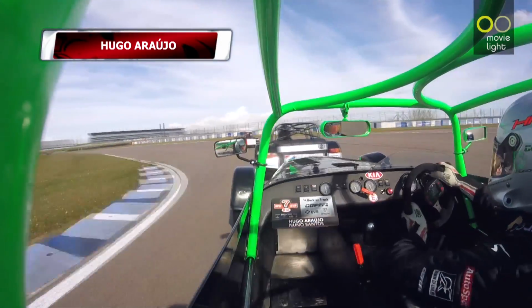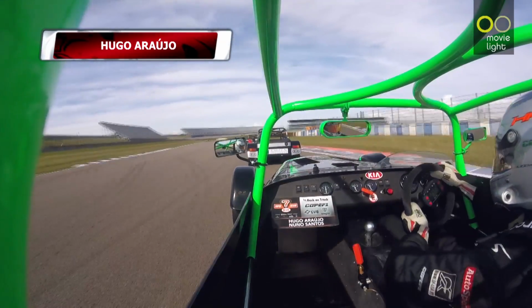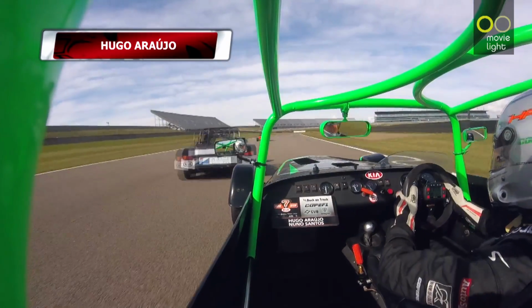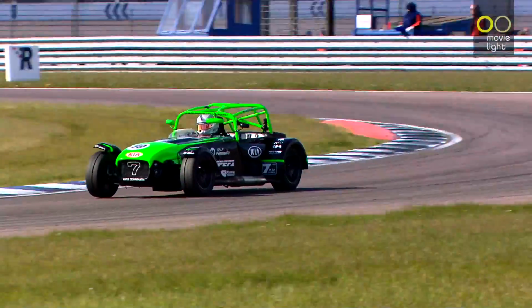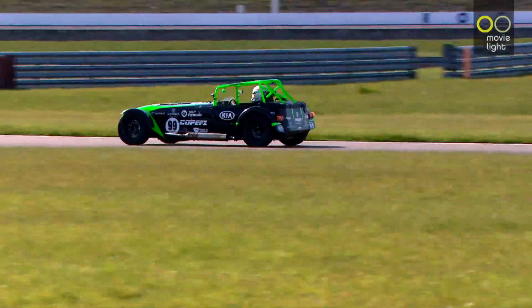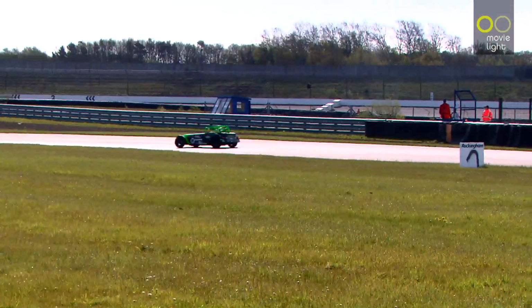Hugo Rouge didn't want to stay behind, showing that nothing could intimidate him. He was able to be the best Portuguese in the starting line for race 2, with 1 minute and 31 seconds as the fastest lap.